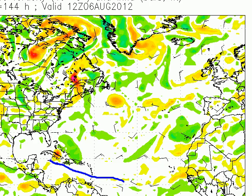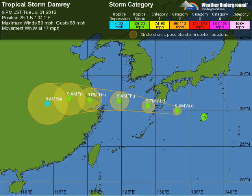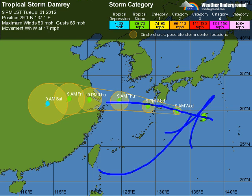No doubt about that. Now, there's nothing in the eastern Pacific to be concerned with, but we do have Typhoon Saola in the western Pacific. It's Category 1 with winds of 75. It is expected to become a Category 3 and then slam into the China coastline as a potent typhoon, and we have another system, Tropical Storm Damrey, which is up to 50 miles an hour, and that is also moving west just to the north and east of our typhoon, but it is not expected to become a typhoon, but that will also slam into the coastline.